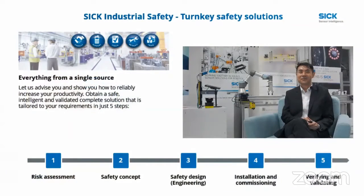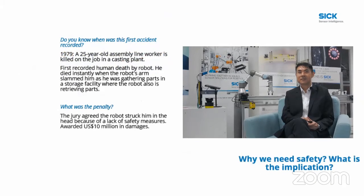So how about the need for safety? I believe that there is also a very important point for all of us. Certainly. Do you know, or do our viewers know, when the first recorded accident happened? 1979. A 25-year-old young assembly line worker is killed on the job in a casting plant. First recorded human death by robots.